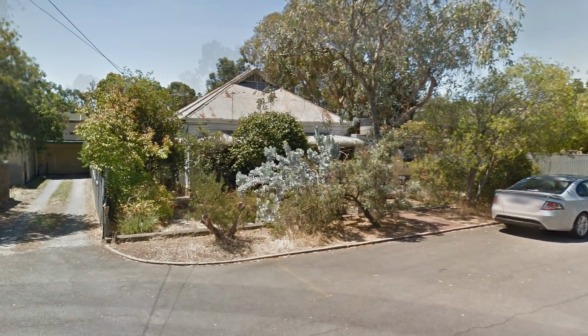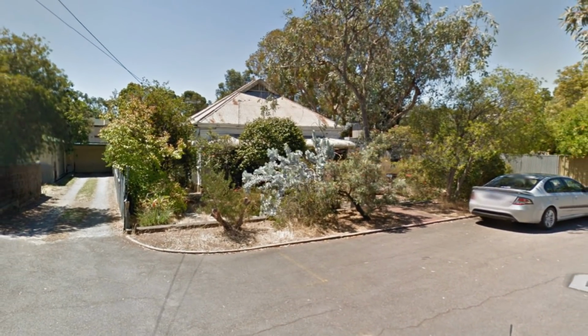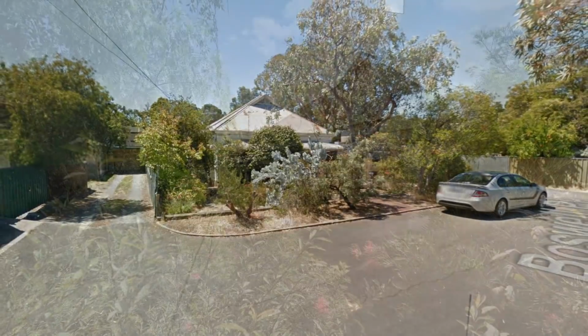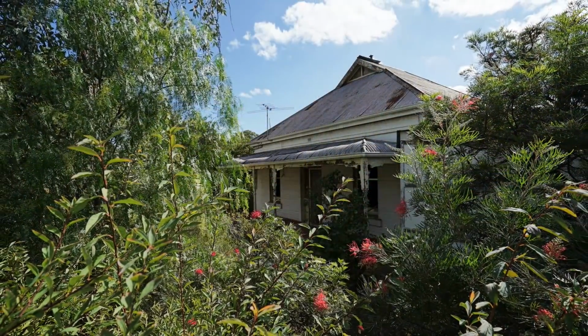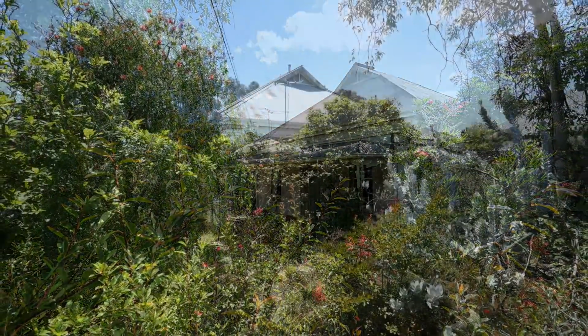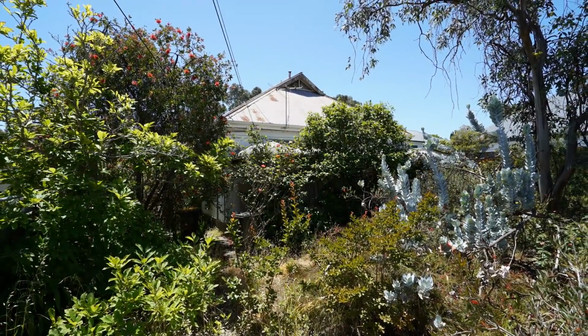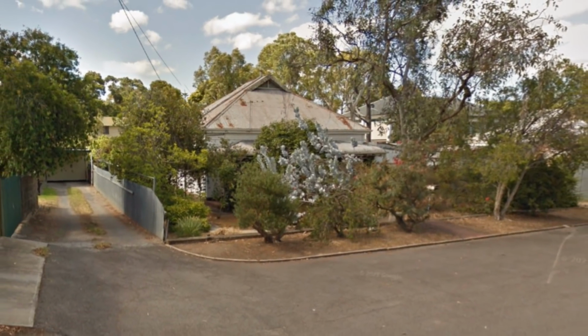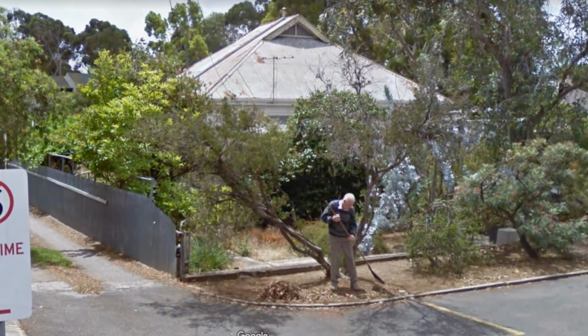The cottage was built around 1915, and as you can see, was pretty well hidden in a nice oasis of flora and fauna. This old home was part of the Chesson family history for 87 years, dating back to 1930, up until 2017, when the property was sold following the passing of Mr. James William Chesson.